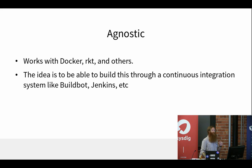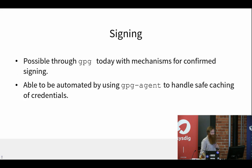And one of the most important things to me as a user gets into the idea of signing. Because now I can GPG sign my containers, I can GPG encrypt my containers, and I can have a much greater degree of control over who has access to these things, how they have access to them, and even more importantly, how they can be distributed.